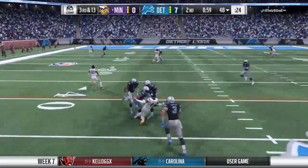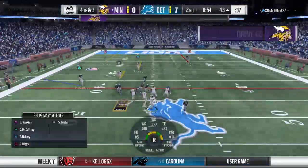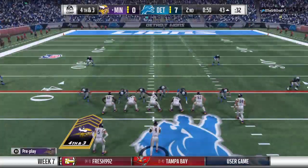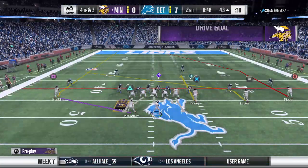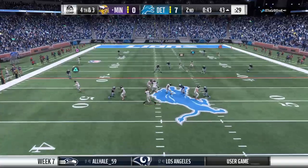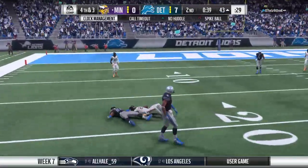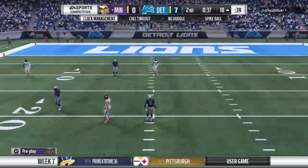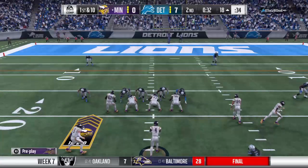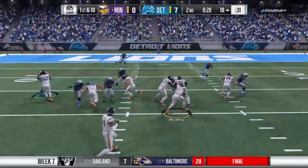Room here to run. And he'll slide down to avoid the contact. It'll be a gain of 9, and that's going to bring up a 4th down. Got to be careful here. They need to move quickly, but it's also 4th down. On 4th down, Watson. Being chased out left. Wide open receiver, complete. And he gets this one all the way down inside the 20-yard line. They get 25 yards out of that one. And it'll give the Vikings a first down.